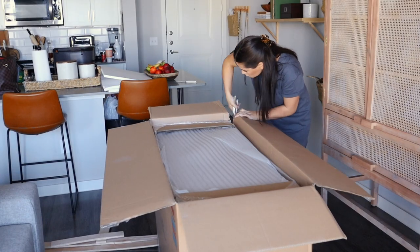Okay, I've got the desk behind me. It's in a giant box. I'm pretty sure it came fully assembled. So I'm gonna start unboxing this and then we'll get my new workspace all set up.